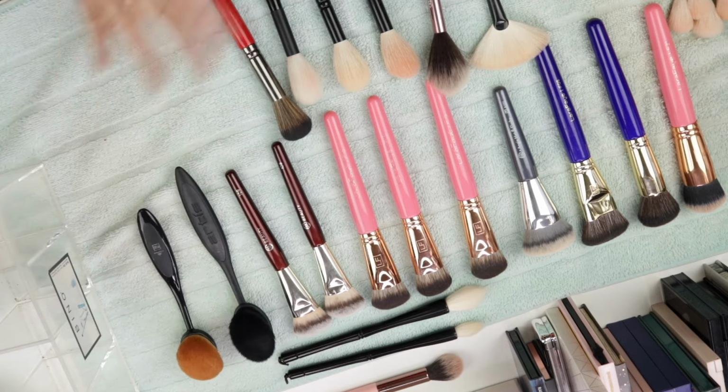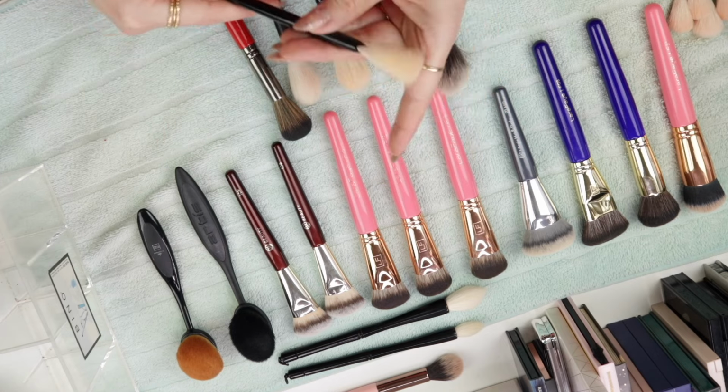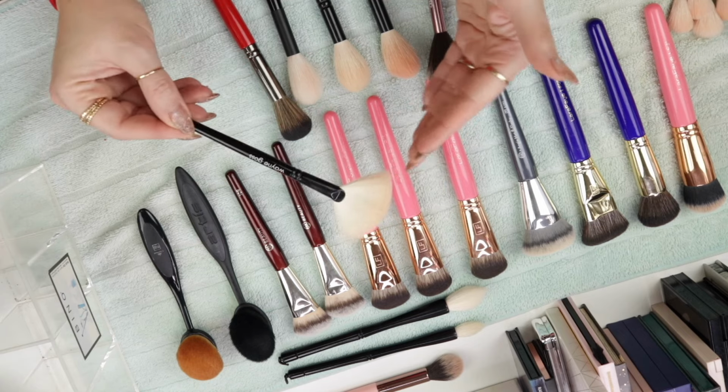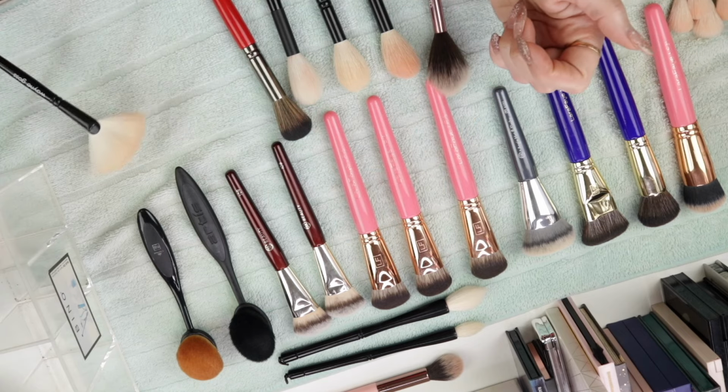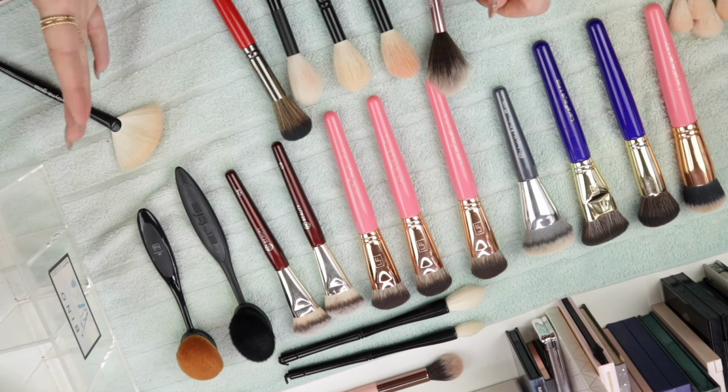Now that I have those out of the way, we might as well start at the bottom and work our way up. This little fan brush, it's a Wayne Goss brush. It's a very nice brush. I just don't use a fan brush, so I am probably going to pass this one along. Maybe I'll end up doing like a little Wayne Goss random bundle on Mercari or something.